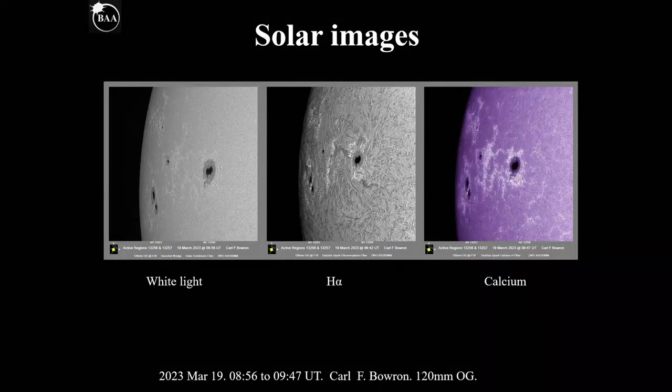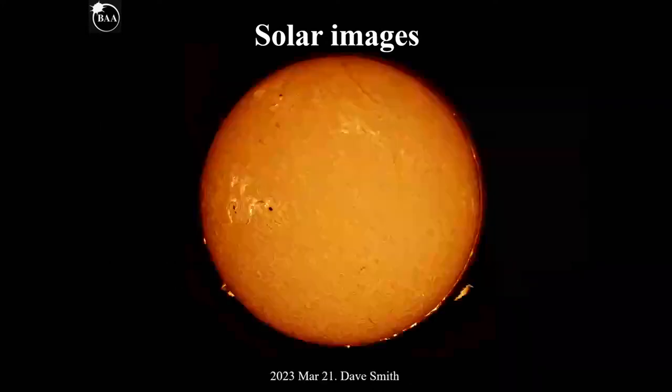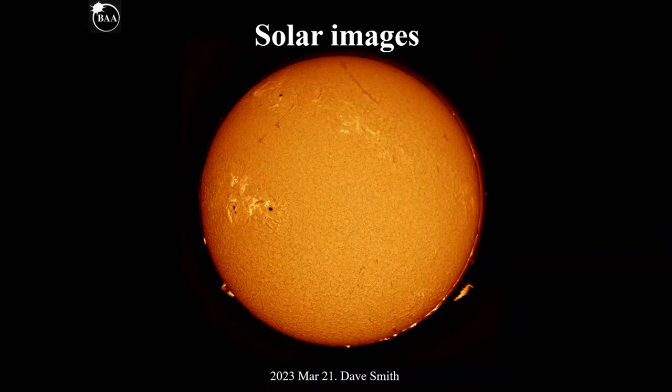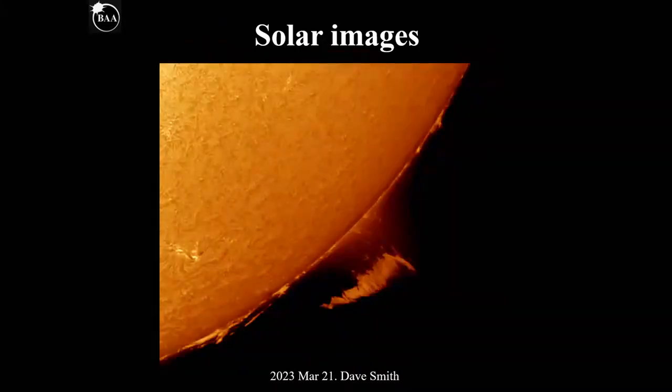And here we can see three images taken by Carl Bowen, all in different wavelengths. We've got on the left a white light image of an active region, the same region in hydrogen alpha light, and then in calcium light as well, all showing different features. Hydrogen alpha images, as you can see here by this image by Dave Smith, show a lot of features. We've got the sunspots, we've got filaments, and of course we've got lots of prominences as well. And that large prominence on the lower right is seen in much greater detail here. It's almost as if material is either coming up from the sun or dropping down from the prominence.